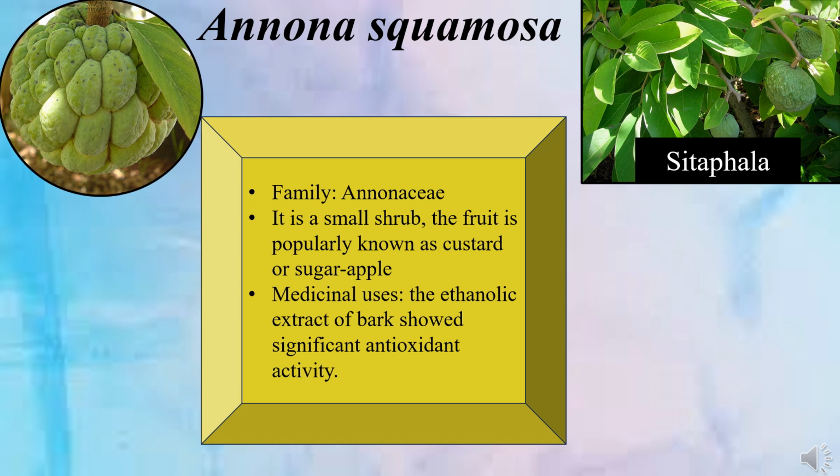Then the next one is Annona squamosa. This is a small tree with an open irregular crown, and the leaves are elliptic to oblong with rounded to acute apex, and the leaves are also alternate with entire leaf margins. Fragrant yellowish green flowers hang downwards either singly or in groups of 2 to 4. This is a small tree of genus Annona and family Annonaceae. The fruit is popularly known as custard or sugar apple, and the ethanolic extract of stem bark shows significant antioxidant activity. And also, there are several reports about the antioxidative, anti-inflammatory, and analgesic function of custard apple extracts and its active constituents.